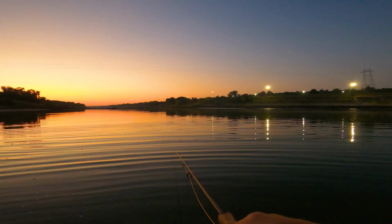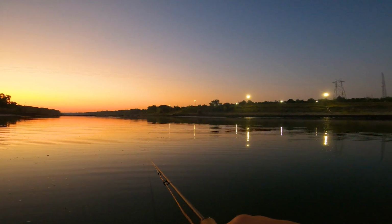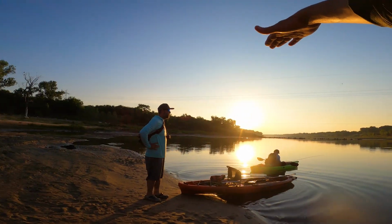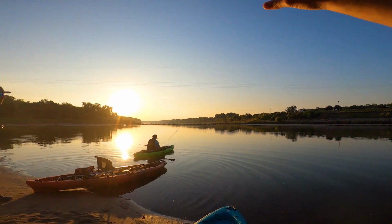Nice morning. You can see them kind of busting on top out there. So those stripers, Adam caught probably, I don't know, 8 or 9. He was catching pretty good this morning, and it seems like once that sun comes up above the horizon, they kind of quit, huh? And kind of move out deeper, so.